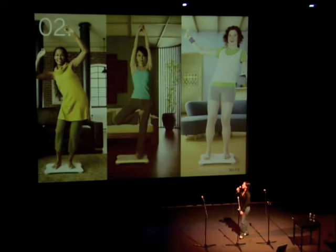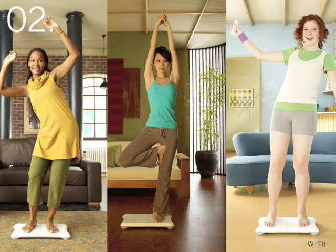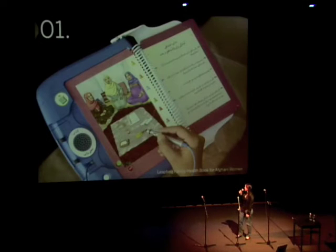This is the Wii Fit, which many of you may have played. I'm obsessed with the golf game. And it's a US retail product, and it's not for the bottom of the pyramid, but it's a really amazing thing. And some people think it's kind of controversial, but it inspires well-being and health within your own home in a really fun way. And then lastly, this is the Leapfrog Family Health Book.